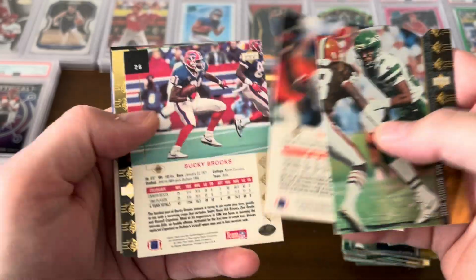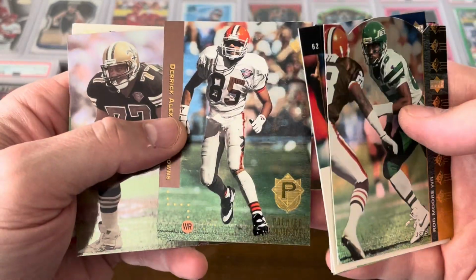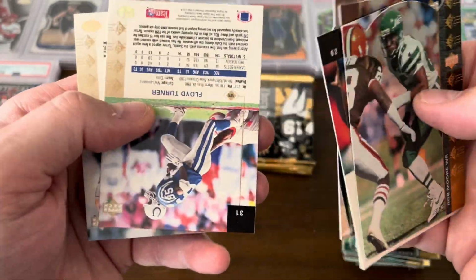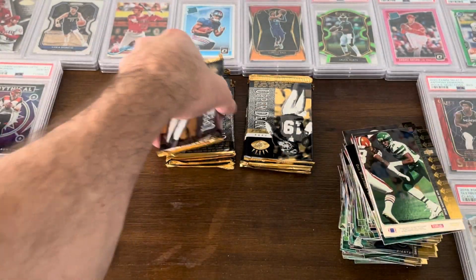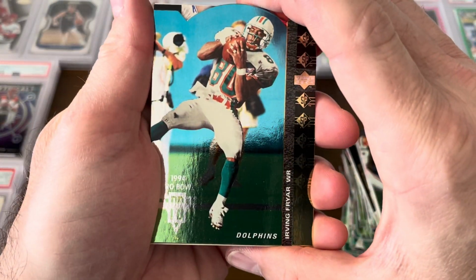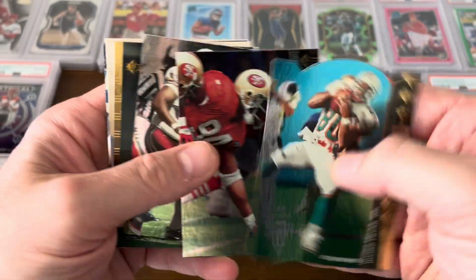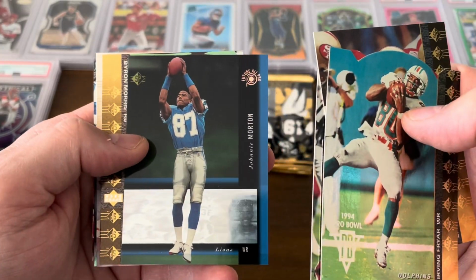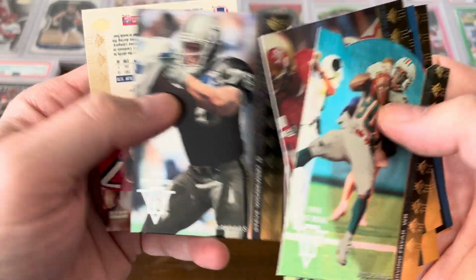There's Rob Moore, Vinny Testaverde, Bucky Brooks. There's Gary Clark. Derek Alexander, Willie. Come on. Where are you, bud? There's Stan Humphries. I got three Stan Humphries. No Marshall Faulks. Obviously, Faulk will be a cult in this product. This is before those days with the Rams and the Greatest Show on Turf. There's Irving Fryar, one of my favorites as a kid. Dana Stubblefield. There's Johnny Morton. There's Tony Bennett, not the singer, although I hear he could carry a tune.